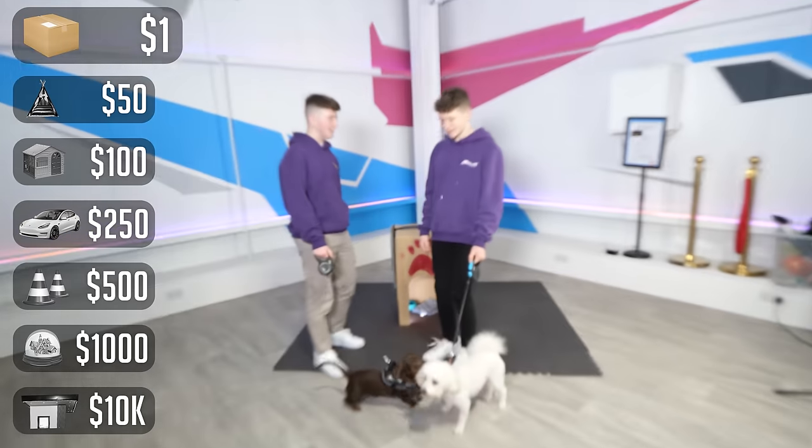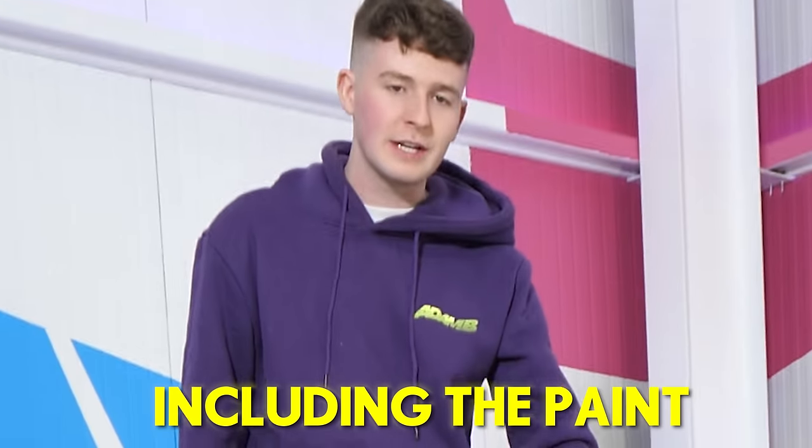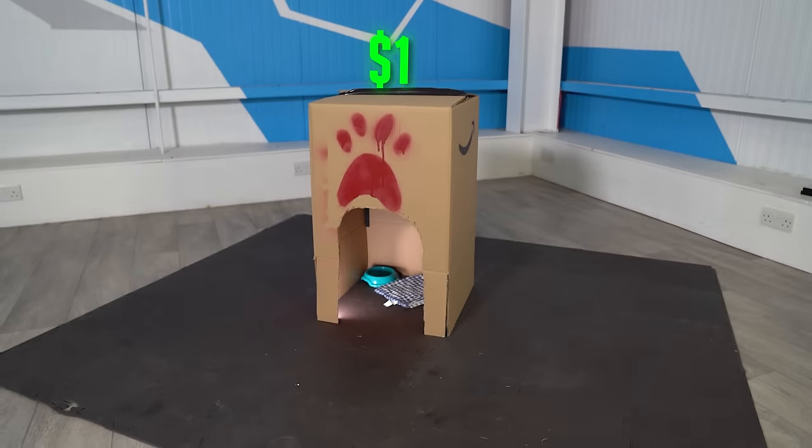Well, what do you think, Dylan? I think it's pretty cool. Now, this cardboard box cost $1, including the paint. We didn't have enough money on this one to buy a toy.